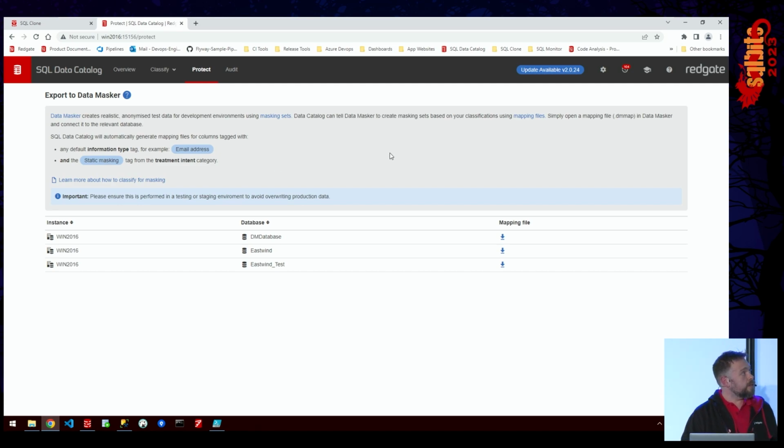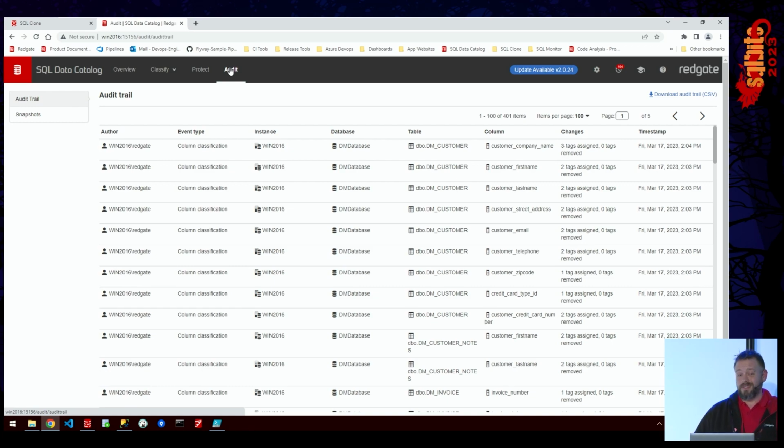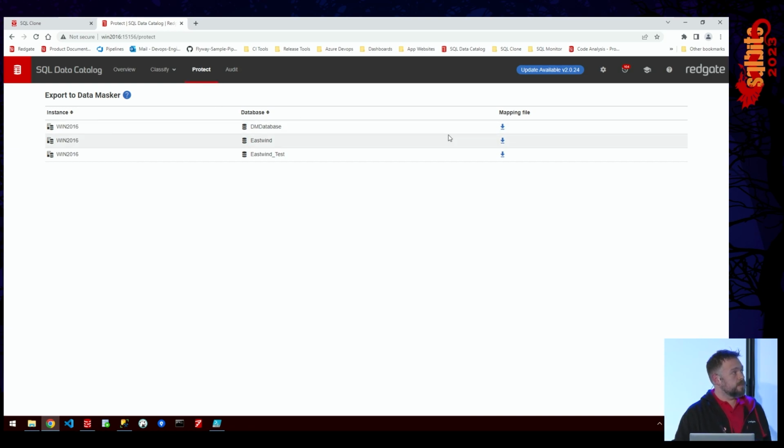And the whole thing is perfectly viewable from an audit history point of view as well, because it's not just about doing the work, it's about proving you've done the work when you're talking about a compliance side. So being able to give that full audit history, that's great. And I can download that mapping file and then give it to the masking side.